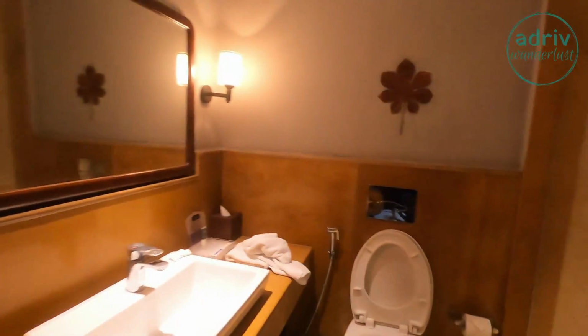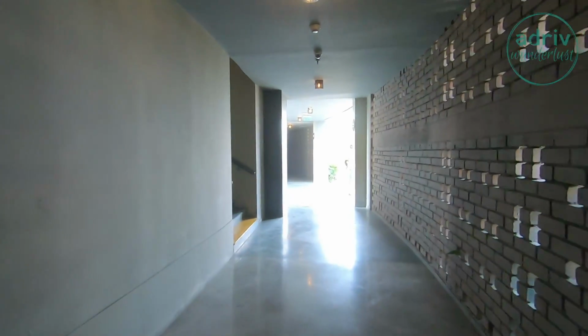Bathroom could have been a bit more modern. The lack of a bathtub was evident in all 3 categories of rooms I visited.